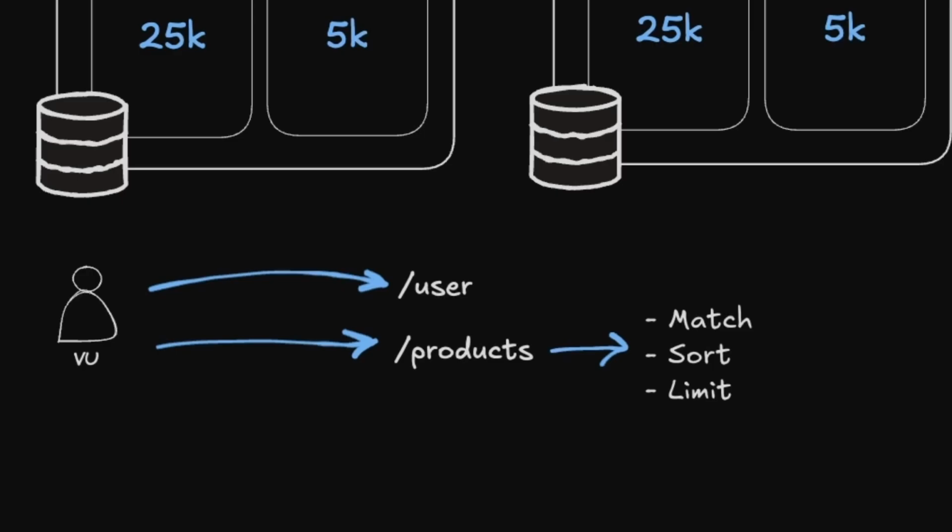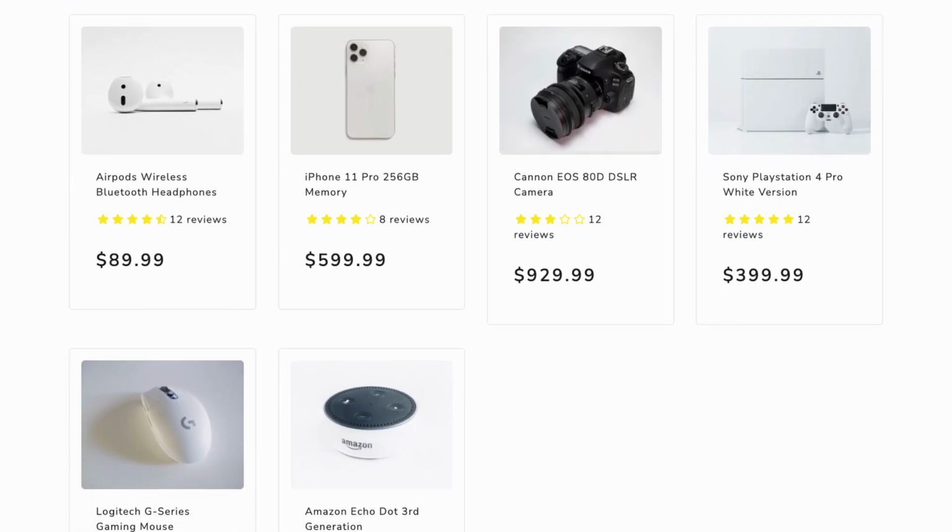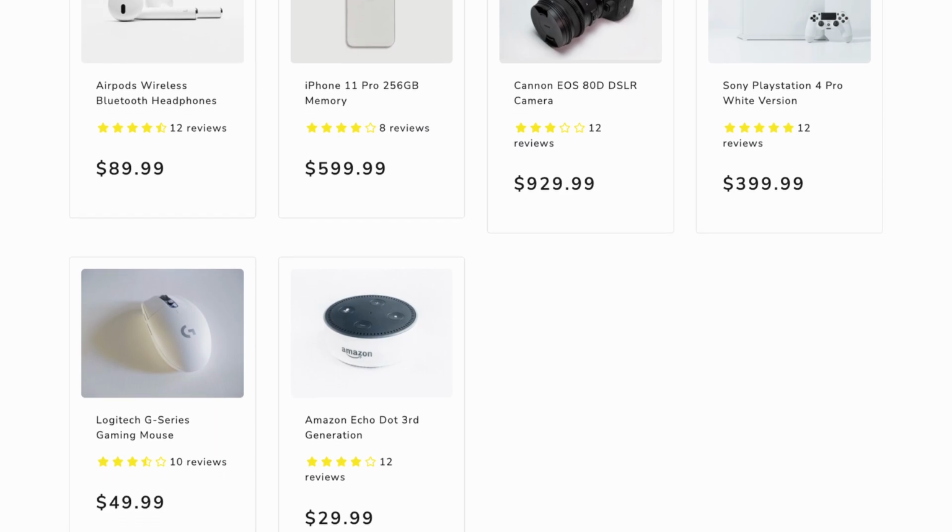So a virtual user is going to be making two requests on each iteration during a test, and this is supposed to represent a typical flow when a user visits a website. They'll see their information, and then a list of products will be rendered out within their dashboard. Now, typically, you're going to have something like client-side caching that would reduce this workload, but because we're trying to stress test a backend server here, we're just going to go ahead and exclude that.